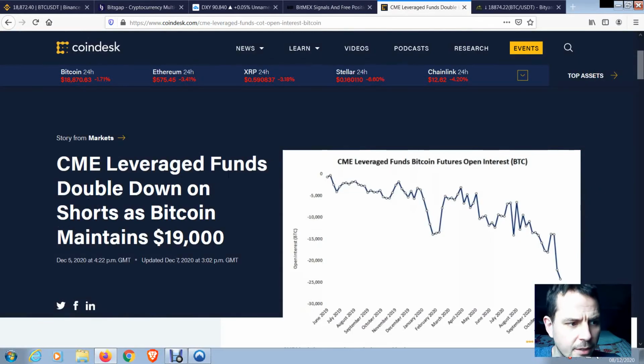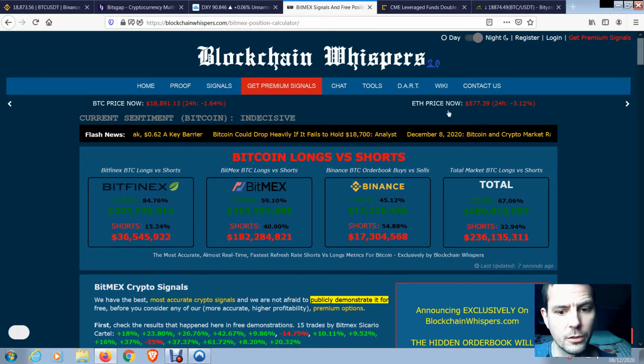Another thing to bear in mind is that the CME leverage funds doubled down on shorts on Bitcoin. This isn't a massive deal, but what it means is that net short, the majority of CME positions on Bitcoin are currently short. And also, if we look at Blockchain Whispers, which only really takes on board these 3 exchanges, which isn't massive.